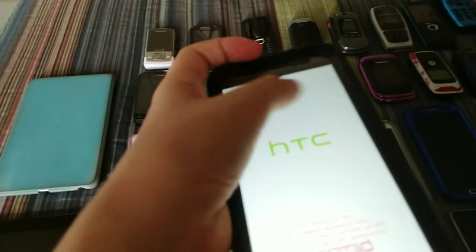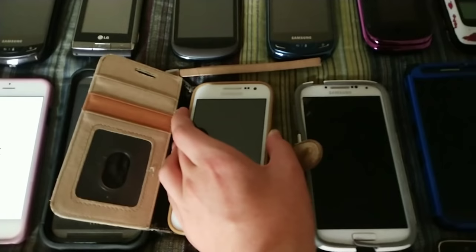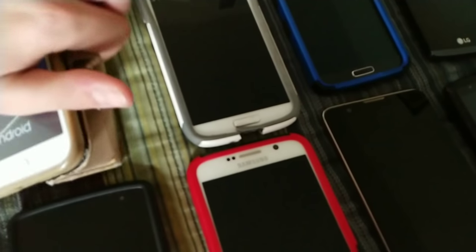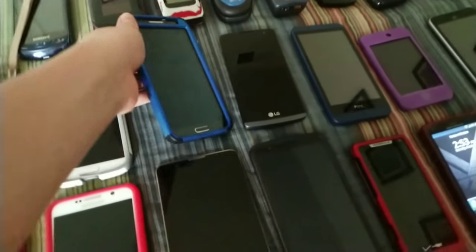HTC One M8 with this really beefy case running Viper 1. Another Core Prime. That has a line right there going through it. You can kind of see it. One of my two Galaxy S4s. This one is Verizon. And here's the other Galaxy S4. This one is Cricket. Has KitKat.